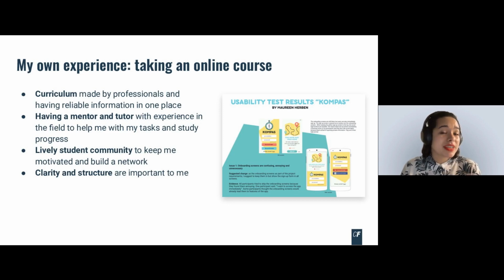And for me personally, clarity and structure are very important things when I want to learn. That's the reason why I took an online course. But like I said, there are many different ways to become a UX designer, and it all depends on how you learn at your best.